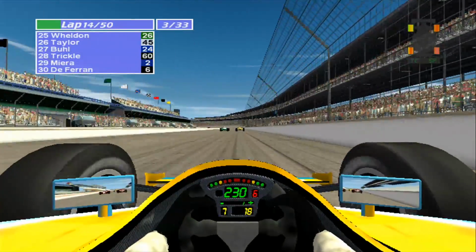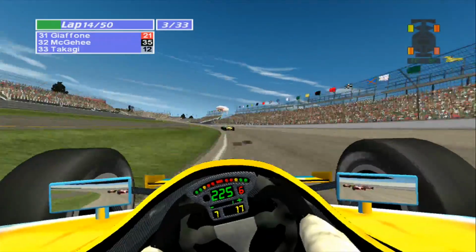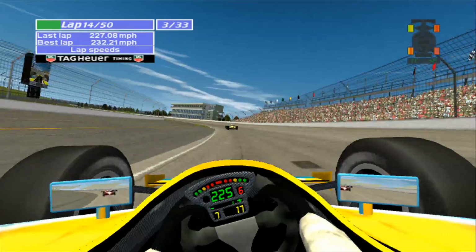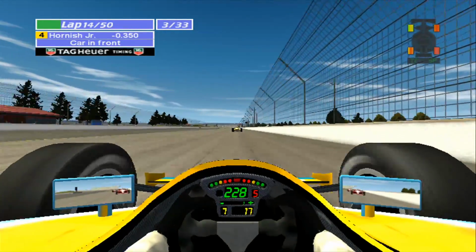Now we kind of fell back a little bit, so I need to crank the boost up again and get up there behind Hornish again. Need to stop running in 6th gear too. That's kind of going to kill me a little bit.